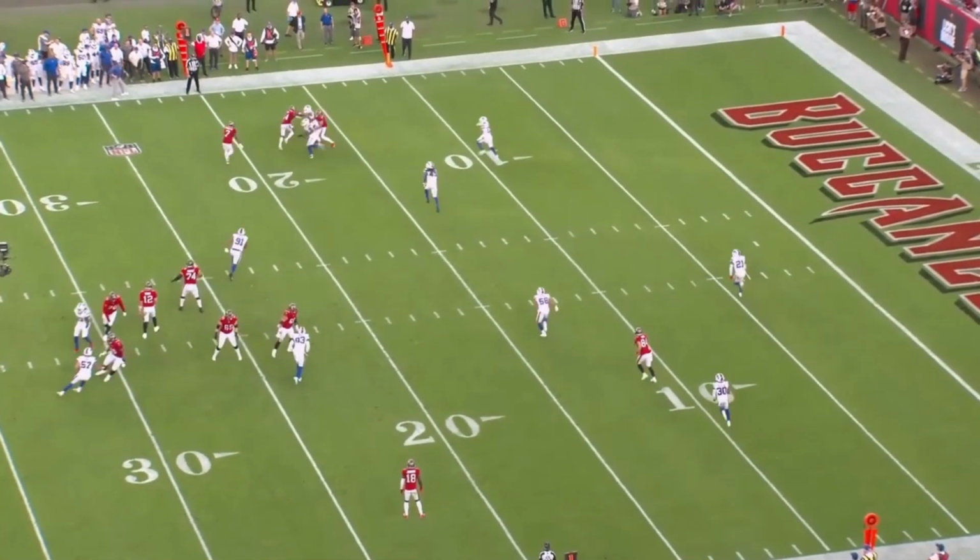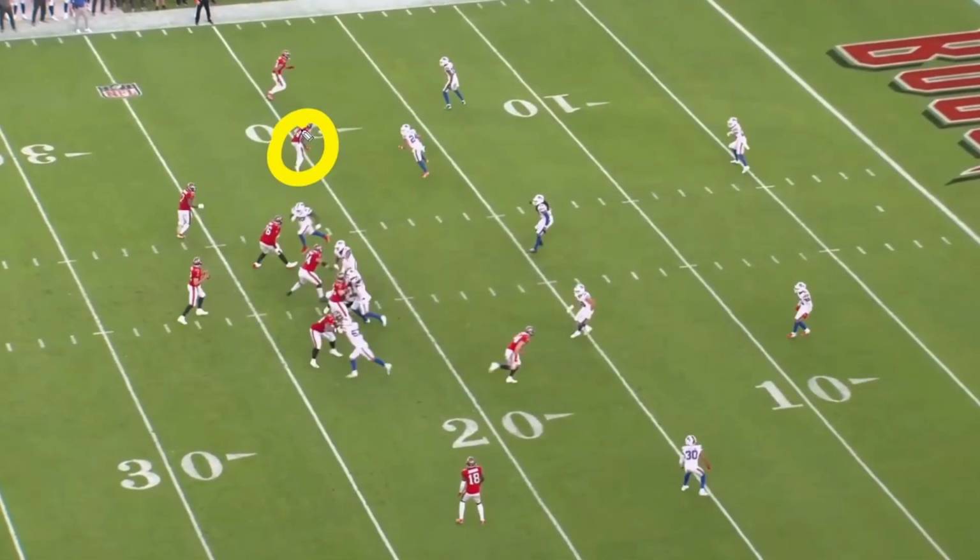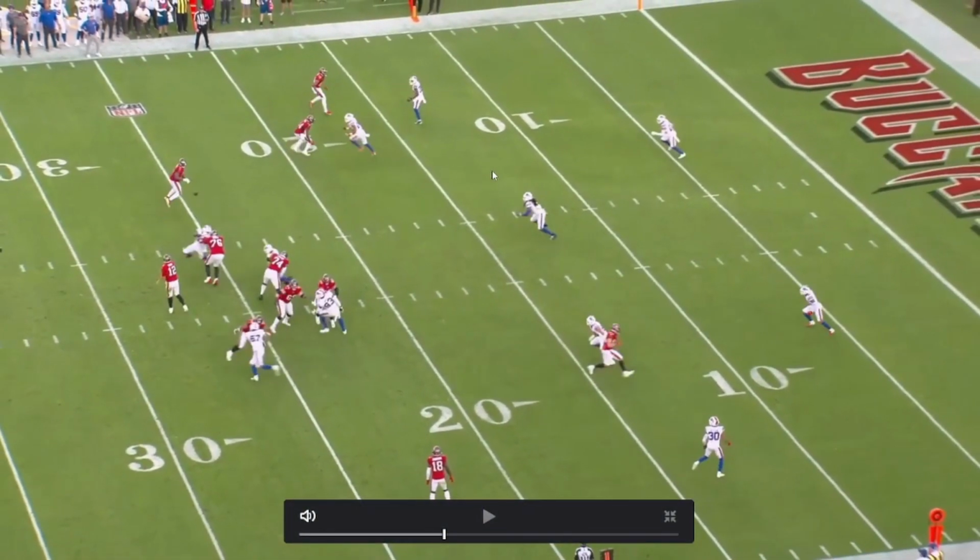Once he catches it and he's moving forward in the open field, nasty. And also give Godwin some credit. Plus, tell me about this. Godwin is a beast.